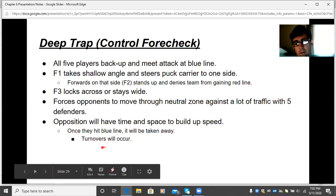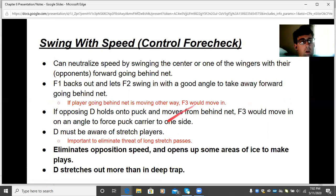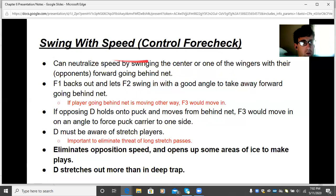You have forward one, forward two, defense one, defense three, offense three going that way. Swing with speed. You can neutralize speed by swinging the center or one of the wingers with their opponents. Forward going behind net: forward one backs out to take away the forward going behind net. The player going behind net is moving the other way. Forward three would move in. If the opposing defenseman holds on to the puck and moves from behind the net, forward three would move in on an angle to force the puck carrier to one side.